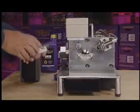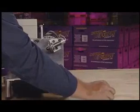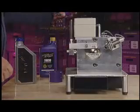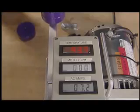We'll remove the bearing to see how it was affected under that type of load. Notice that the bearing shows a very large wear area that is also very rough. Now we'll run the same test again with a new bearing. Notice that the amperage increases again as it did before.